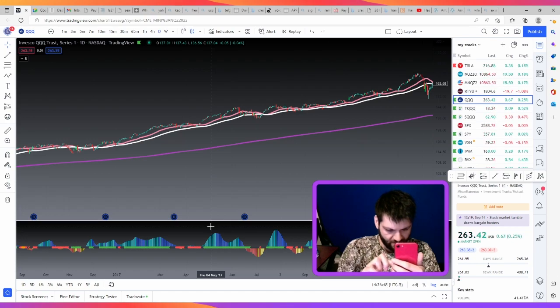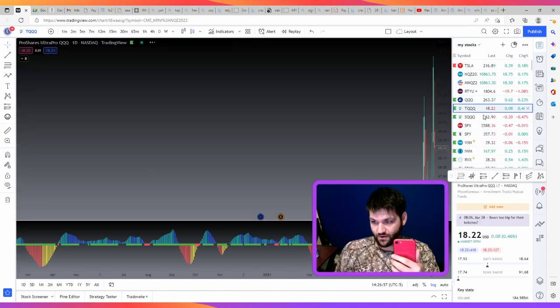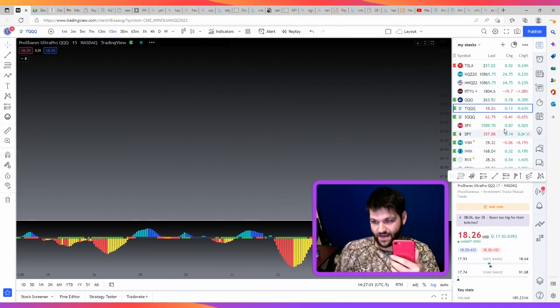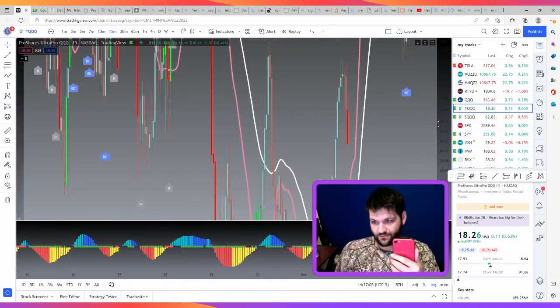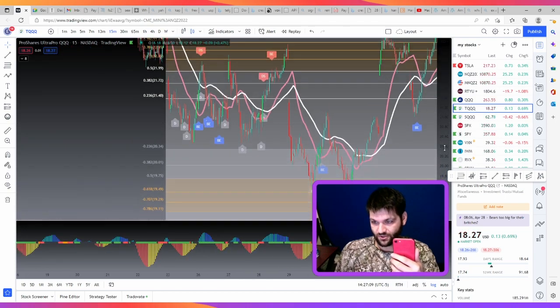Can't you technically just shift from QQQ to inverse indexes and just keep trading? Yeah, I do that all the time. What I always tell people when they first start out trading, and I swear I tell almost everybody this, is that instead of trading QQQ options, you should be trading TQQQ and SQQQ shares.